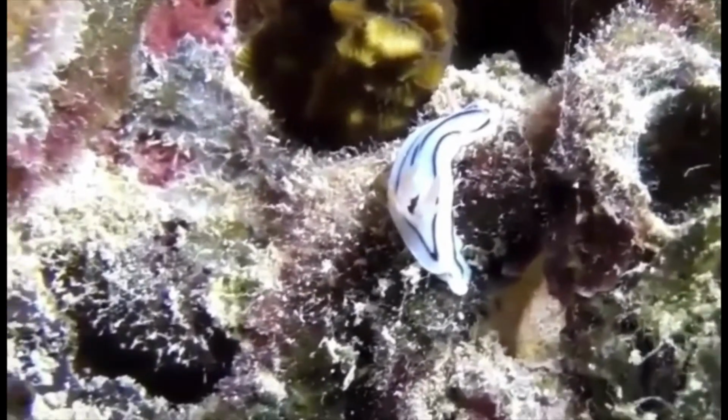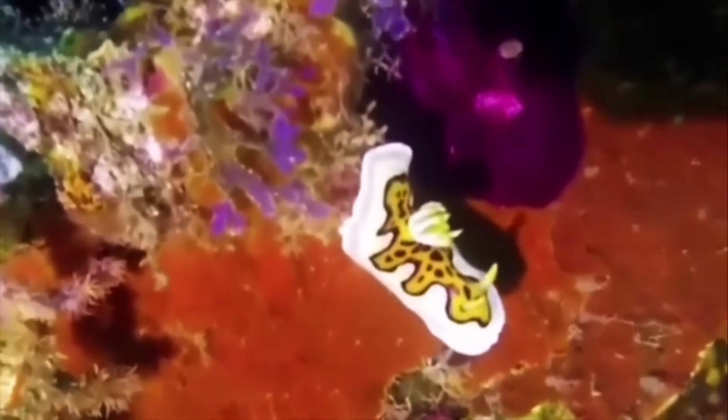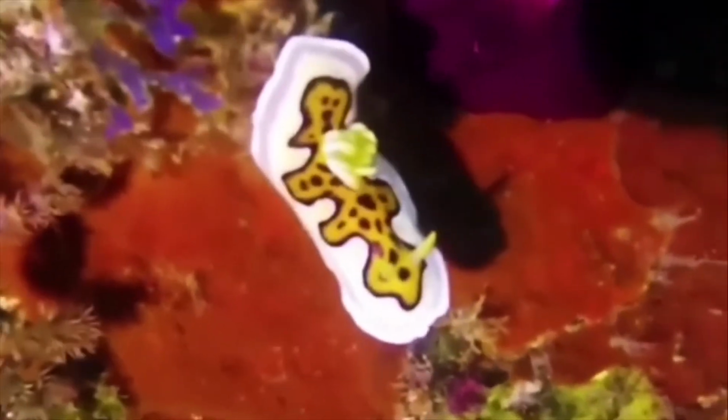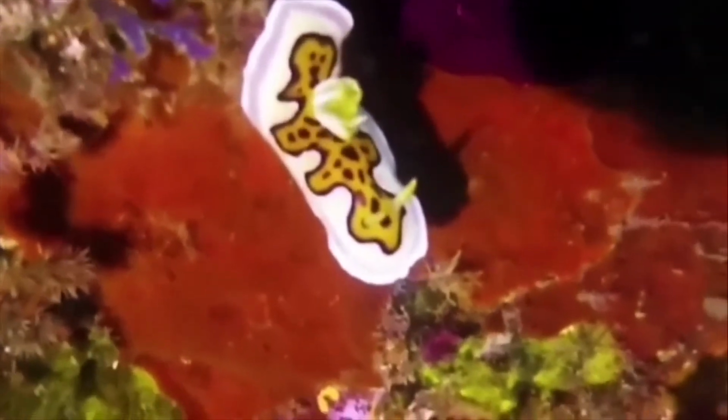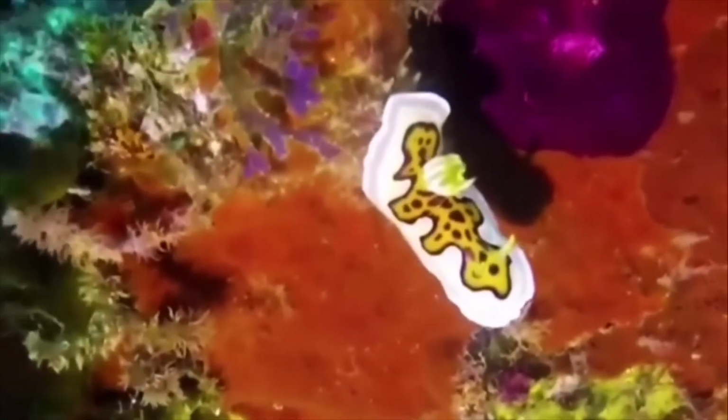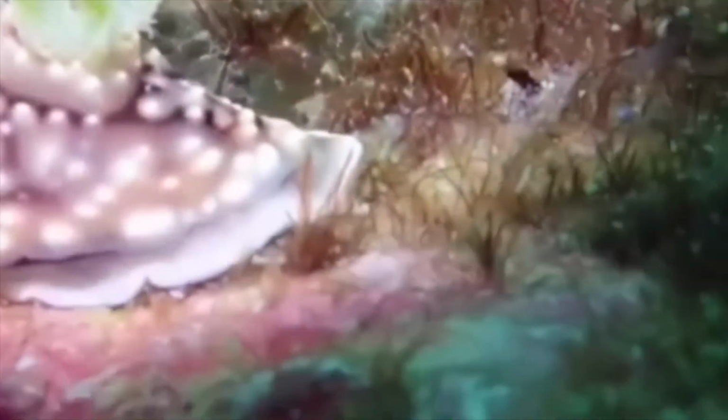Chromodorid nudibranchs in particular transport and store their toxic compounds in specialized storage glands in locations throughout the mantle dermal formations, or MDFs. These MDFs have been shown to harbor extremely high concentrations of distasteful and potent compounds in comparison to the rest of their body. They feed on sponges like most of the nudibranchs.